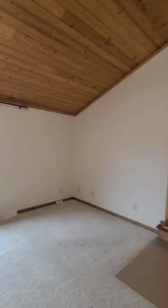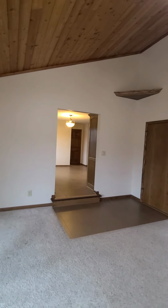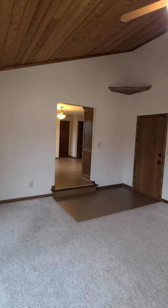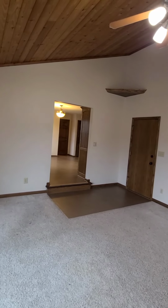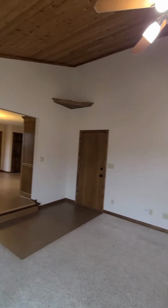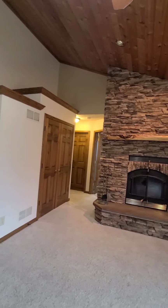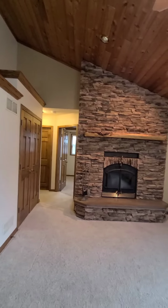Bay windows. We'll head up there in a moment. That's one step out of the family room onto the main level where you've got your kitchen, half bath, living room. And then up the stairs, you've got two bedrooms and a full bath. But here on the main level, you've got a bedroom and a full bath and a half bath.